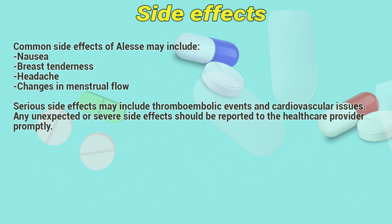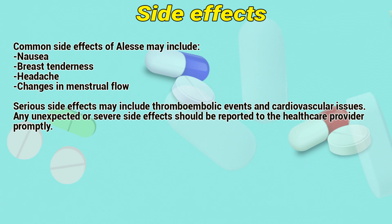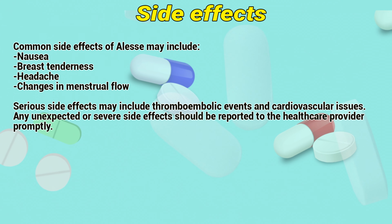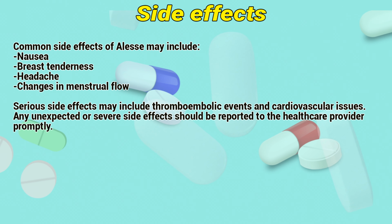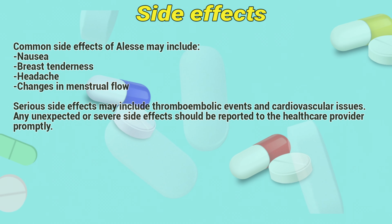Side effects: Common side effects of Alesse may include nausea, breast tenderness, headache, changes in menstrual flow. Serious side effects may include thromboembolic events and cardiovascular issues. Any unexpected or severe side effects should be reported to the healthcare provider promptly.